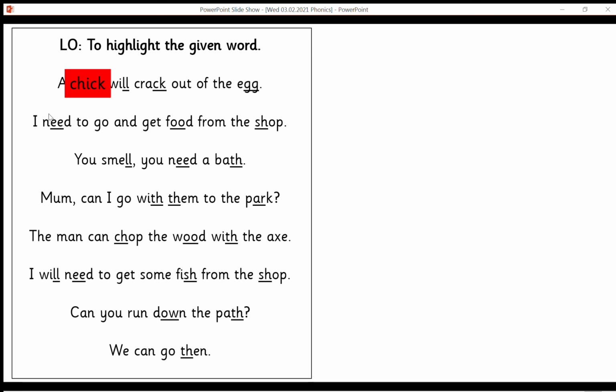I need to go and get food from the shop. I need to go and get food from the shop. The word you are looking for is shop. Can you find the word shop in that sentence?